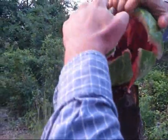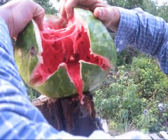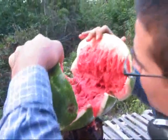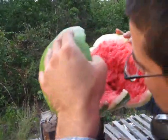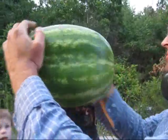So, we're going to crack this baby open and see if it's still in here somewhere. I'm thinking it went back out the back side. It looks like it might have. Let me see it. I don't see where it could have hid. Whoa. No, I'm thinking it went all the way through. Looks like it did. All right. Can I see the inside? Yeah, sure.